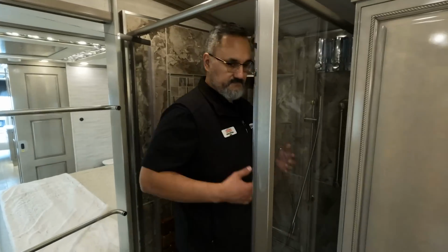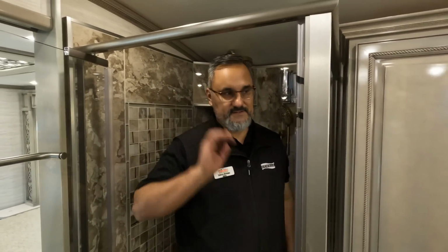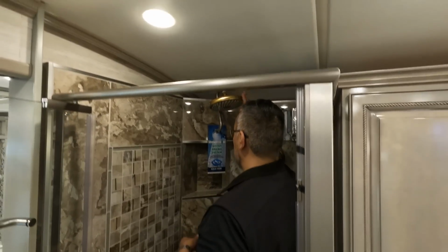Got a good-sized shower. You want to give us the shower test? Yeah. So we come in here again. I'm a pretty wide guy. I'm not gonna tell you my waist size, but I do weigh about 260. So it's a nice, easy way for me to get in here. I'm about 6'1" with my shoes, and you can see I can easily stand underneath the shower head.